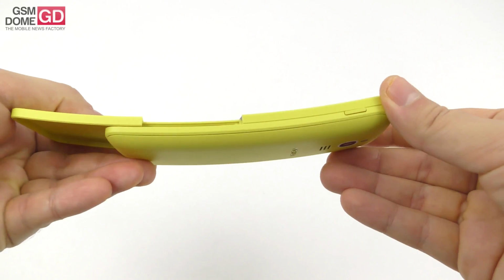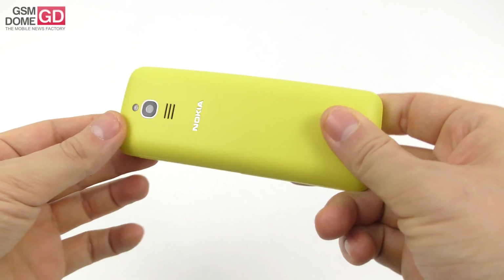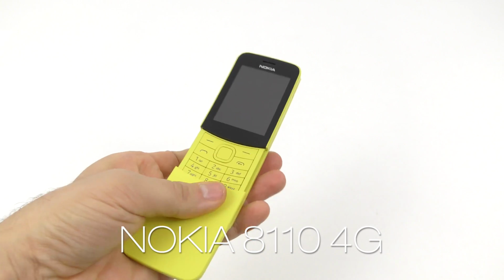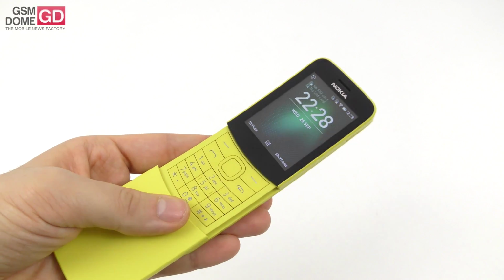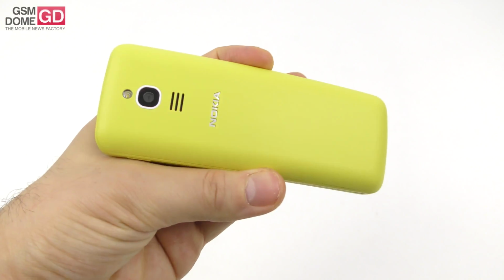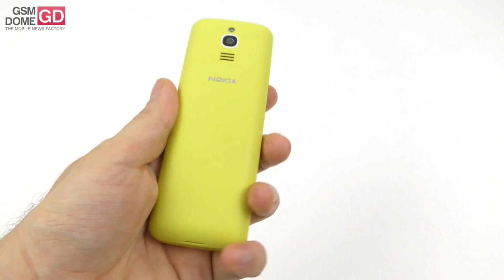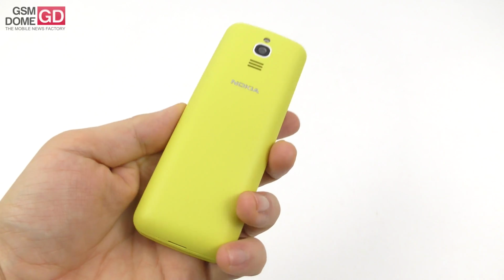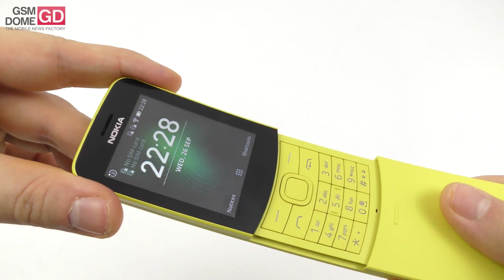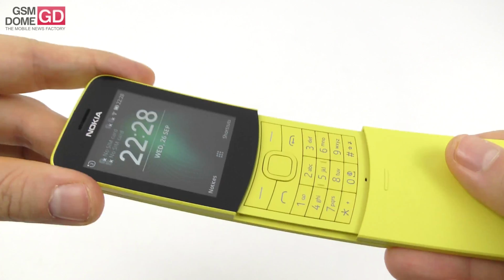Banana. We have a banana phone here. It's the Nokia 8110 4G, and it's back from the dead. The first banana phone was the one from the movie Matrix 1999, and now they made a remake. It's priced at around $80–90, in some countries even $100. It's available in yellow or black, and it's a feature phone with something called KaiOS, which offers some smarter features.